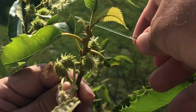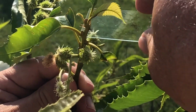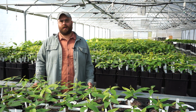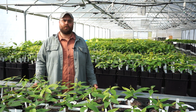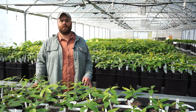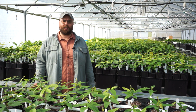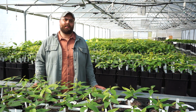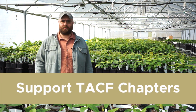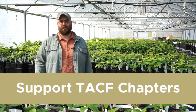This will be done with a portion of the greenhouse that has a long day length environment, and that will allow those seedlings to produce pollen early on. And this will be used both for breeding here in Meadowview and also shipped out to other locations and our collaborators. The second purpose for this greenhouse is to support the chapters throughout the range of the American chestnut.